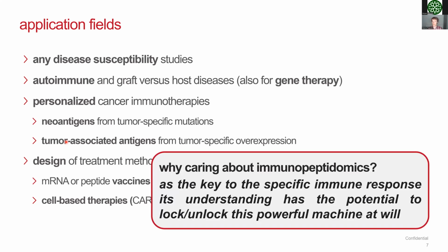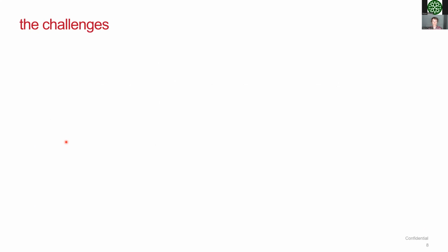So why should we care about immunopeptidomics? As they are the key of the specific immune response, understanding them has the potential to lock, in the case of autoimmune diseases, we would want to lock it, or unlock it in the case of cancer, because this machine is very powerful. Why is it not more widespread? Because it comes with a lot of challenges.